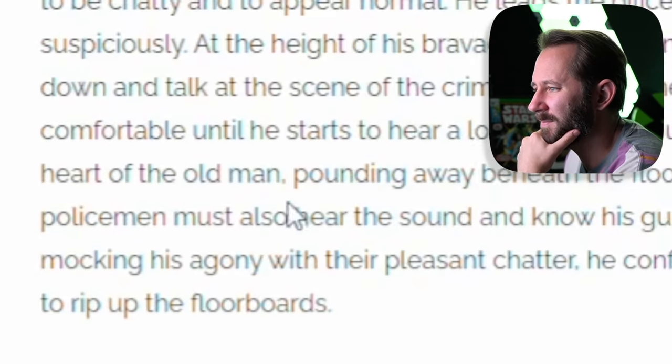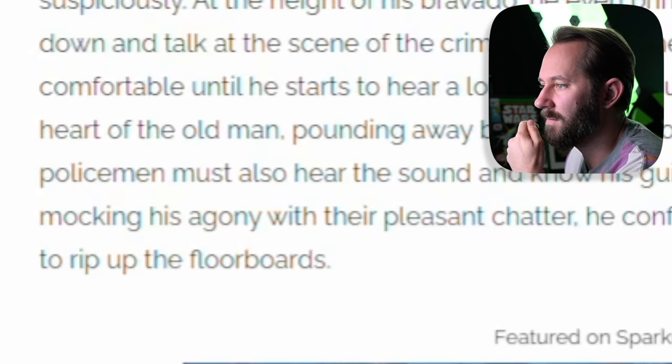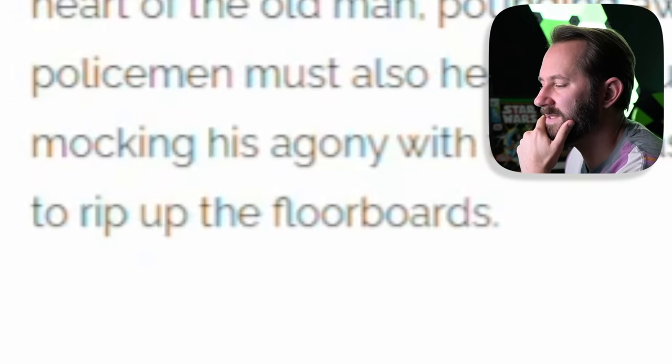He panics, believing that the policeman must also hear the sound and know his guilt. Driven mad by the idea that they are mocking his agony with their pleasant chatter, he confesses to the crime and shrieks at the man and rips up the floorboards.